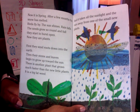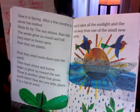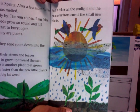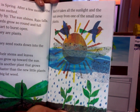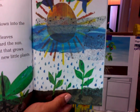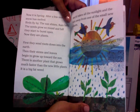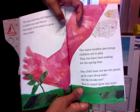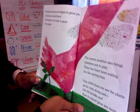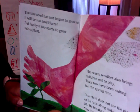There's another plant that grows much faster than the new little plants. It is a big, fat weed. So here's the weed, and then these are the plants. And it takes all the sunlight and all the rain away from one of the small new plants. So right here, the small new plant, right? Right there. The tiny seed has not begun to grow. It will be too late. Hurry! But finally, it too starts to grow into a plant.